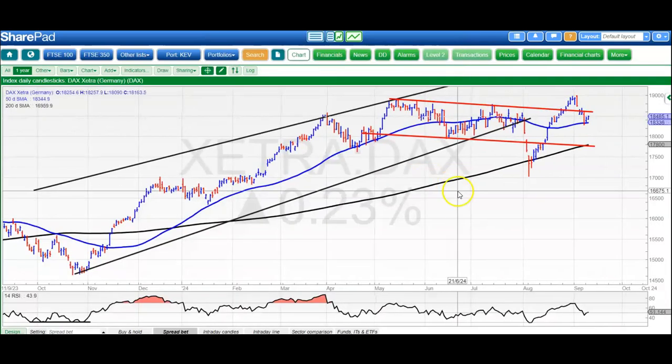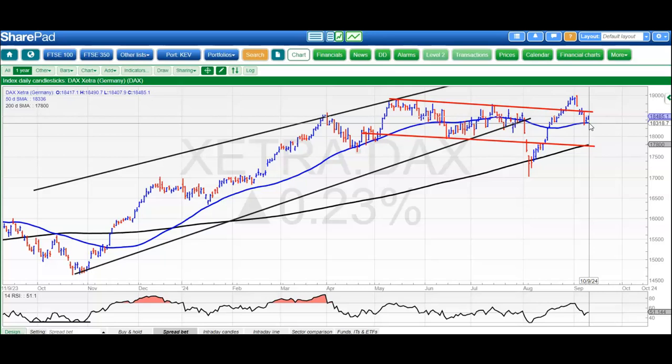Moving on to the DAX, and here the bounce off the rising 50-day line continues. That was 18,300. Just looking for this market to then find resistance at the May resistance line there, 18,600, the top of that red falling trend channel.